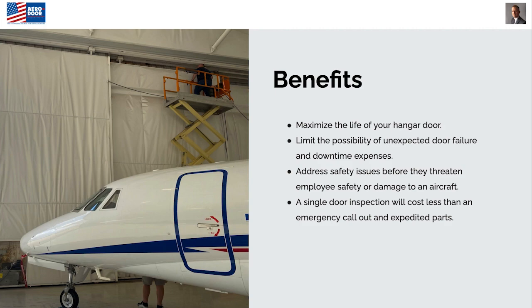Benefits. If you have a problem with your hangar door, the cost to have AeroDoor complete a door inspection will almost always pay financial dividend, which means it will cost you less in the long run. That's because an inspection will find the root cause of your door problem. There's no guessing games over the phone, and there's no repeat trips.